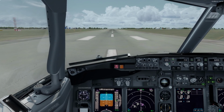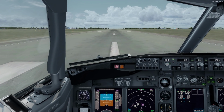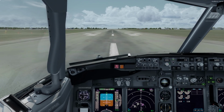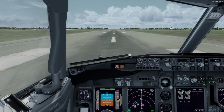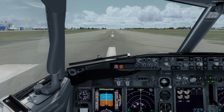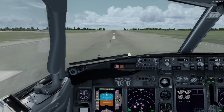MYA541, wind 090 at 10, runway 12, cleared for takeoff. Start the clock, clear for takeoff. 40%. And toga. Hear the roar of the engines. Airspeed's alive. 80 knots. V1. Rotate.